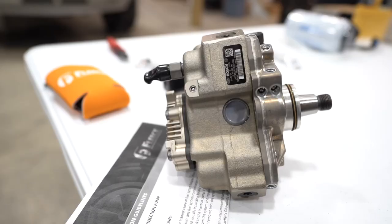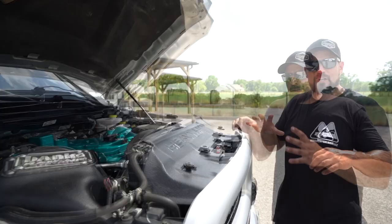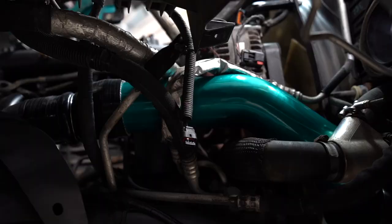Feeding that up to our brand new Fleece CP3 pump into a set of brand new injectors. So we've pretty much touched almost everything on this truck. Moving on from our fuel system, we've got a ton of Banks power stuff underneath the hood of this truck. We've got one of their engine intakes, intercooler pipes, and intercoolers in here.